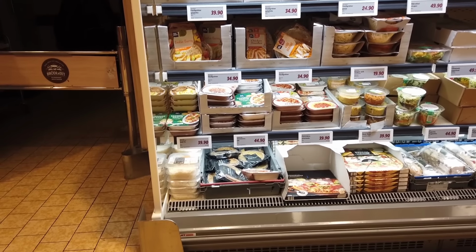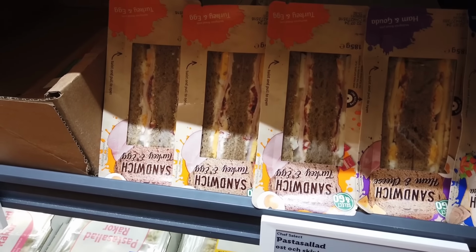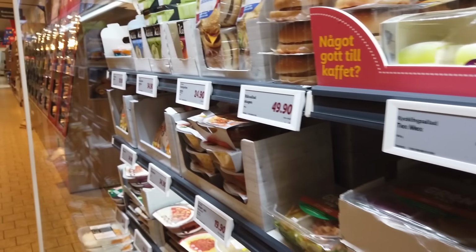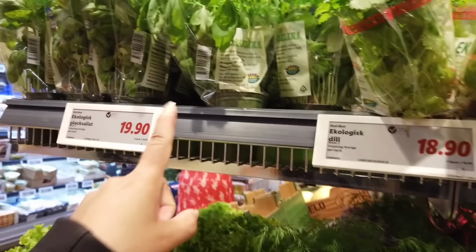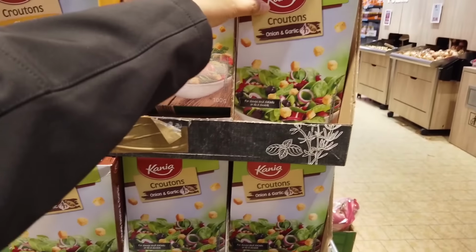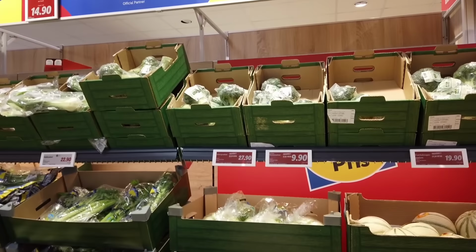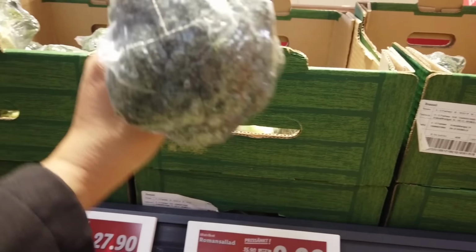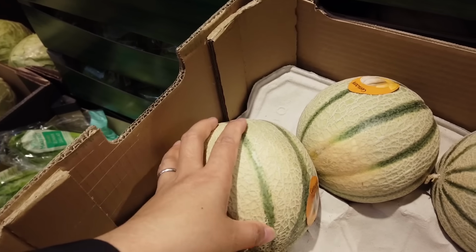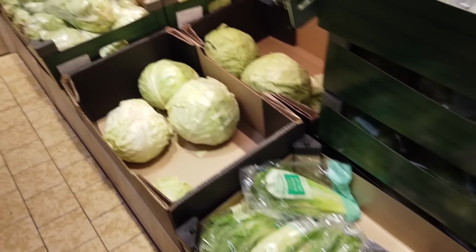Pizza. Chicken salad. Look at this sandwich. Pasta salad. Beef select. Dill. And the basil and the coriander. Croutons. Love the broccoli here is cheaper. 13. It looks fresher. This is cantaloupe. Looks like the candy in Ica. Romaine.